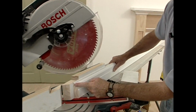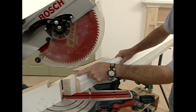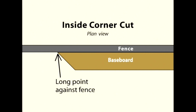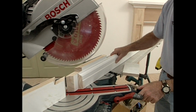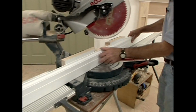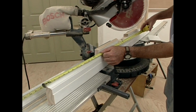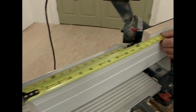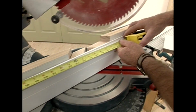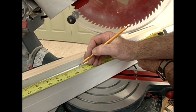That is an inside corner. Notice how the long point is against the fence. I've got to cut another inside corner on the opposite side, but first I want to make my measurement. Now I can hook my tape measure on the long point, which is why I like to measure inside corners first. And I like to measure left-hand inside corners first because my tape measure is right side up.